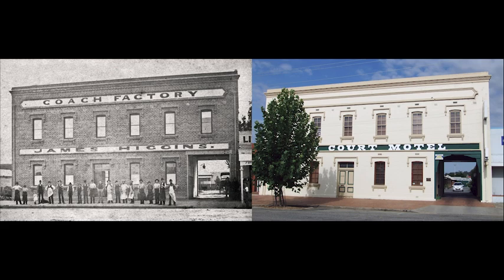In March 1885, his first factory burnt down and was replaced by this building. In 2025, the building is the home of the Elm Court Motel. At its peak, the coach factory employed over 50 workers. James died in 1919 and his son Ignatius Higgins took over the business.